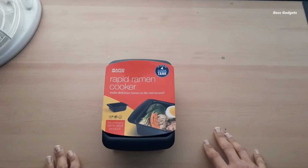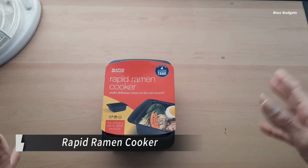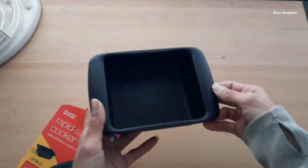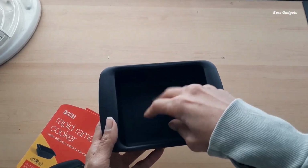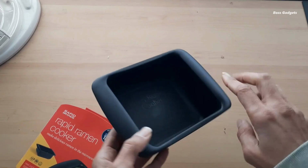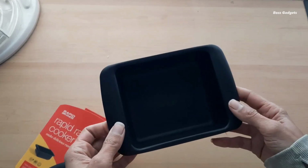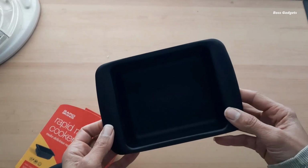Say goodbye to stoves and boilers. This microwavable cookware is all you need to whip up a delicious bowl of your favorite ramen. Less stress, more convenience. Enjoy hassle-free cooking at its finest. Just place your instant ramen in the container and let the microwave do all the work for you.